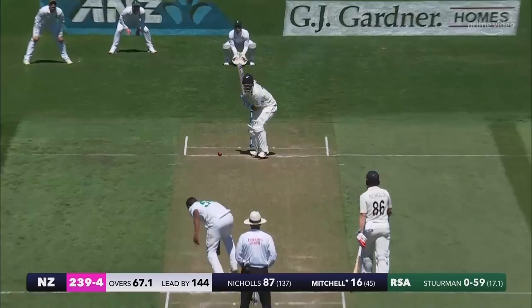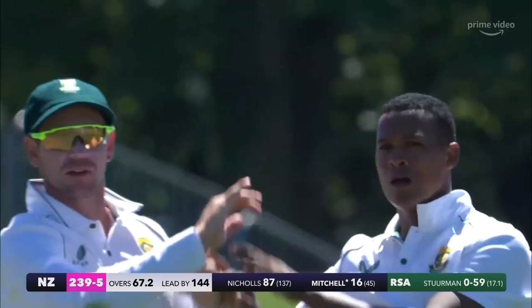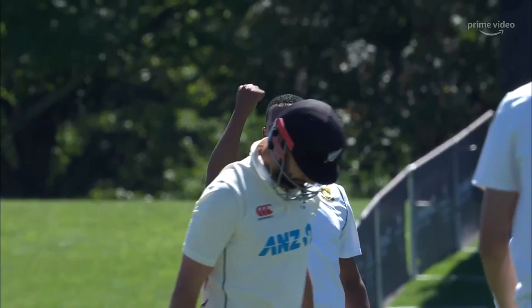Edged, taken. Gee, South Africa needed that. It's a good catch. It's the first test wicket for Glenton Stuurman. He picks it up in his first over after lunch. Much needed for South Africa. That's good. This flew to first slip to the captain. Bang, it hit hard. It hit very hard. And there's a lump in the throat. And thank goodness I've taken one.